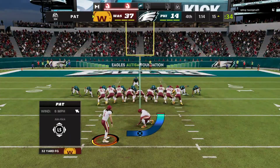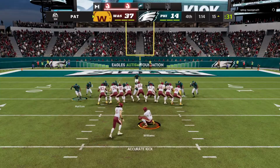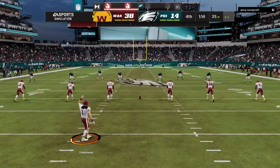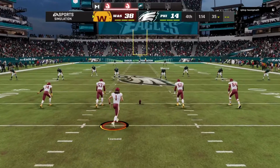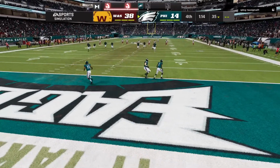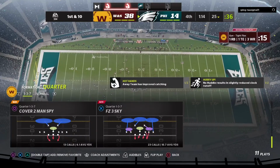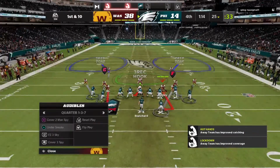A try here for the extra point. And he's been a busy man, 5 for 5 now as he knocks another one through to extend the lead. The kickoff unit is out on the field, and they will send this one away. And they will not get a chance to return this one as it's through the end zone for a touchback. The Eagles offense set to begin their next drive.